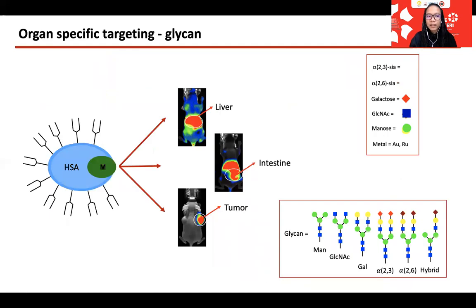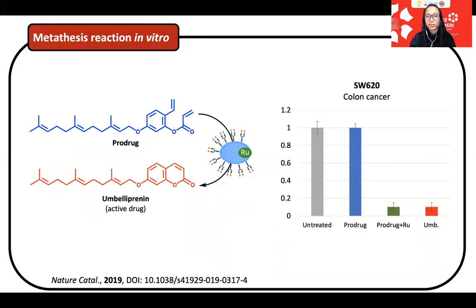Before we did reactions in vitro or in vivo, we needed to confirm that our metalloenzyme can really target organs specifically. So here we modified our metalloenzyme with several glycans. Depending on the glycan that we use, we can deliver this metalloenzyme to specific organs such as the liver, intestine, or even a tumor. And after modifying the metalloenzyme with the glycan, we are ready for the next experiments.